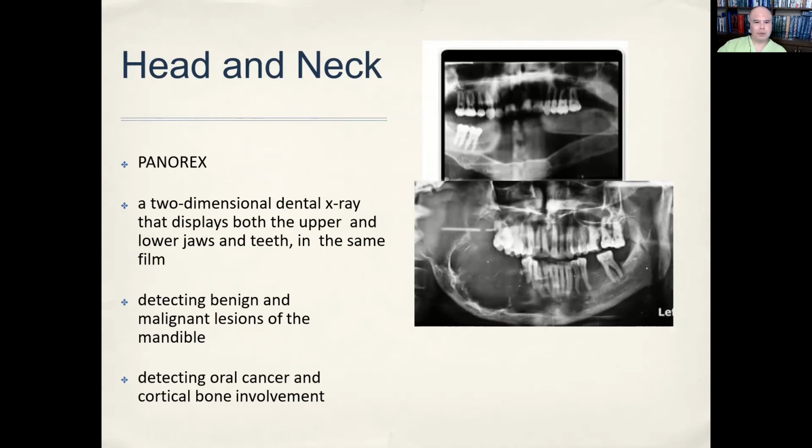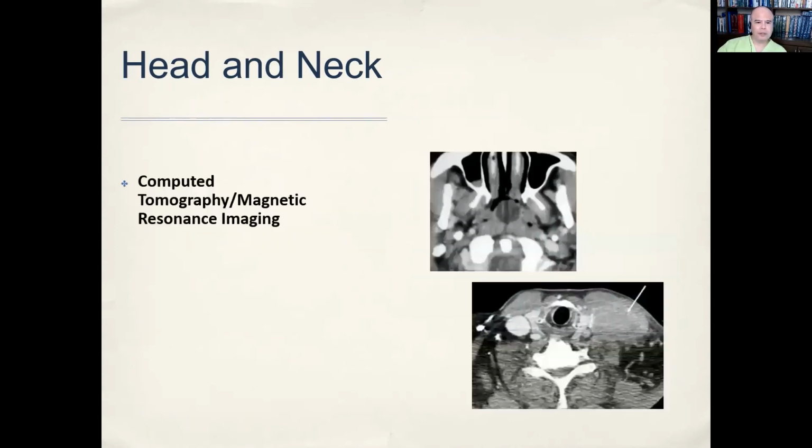However, I don't know if you will be asked on this topic in the board exam, but it is nice to know, no? We employ computed tomography, magnetic resonance imaging. We know how accurate MRI imaging is, especially in head and neck tumors.